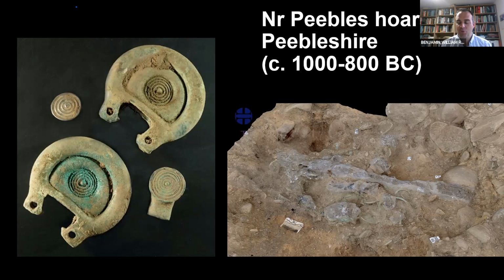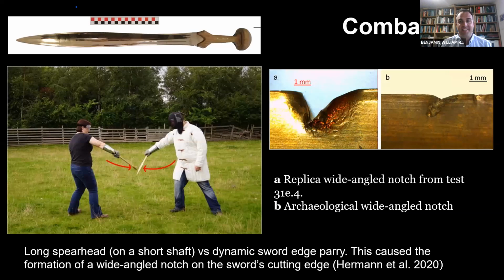Another thing you can do with Bronze Age objects is study combat and warfare. I've talked about swords already. Fantastic work by the Newcastle Bronze Age Combat Group, led by Dr. Andrea Dolfini, but involving other collaborators as well, such as Marion Uckelmann in Durham and Rachel Crellin now in Leicester, looked in detail at how you can identify combat marks on replica swords, as well as on spears and shields, and compare these to Bronze Age swords, spears, and shields.